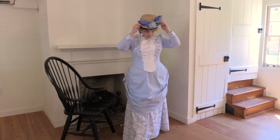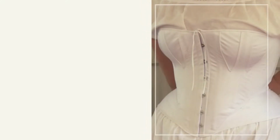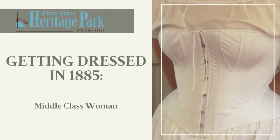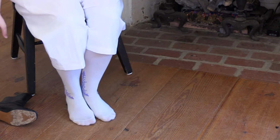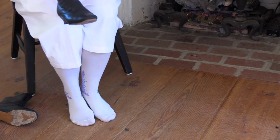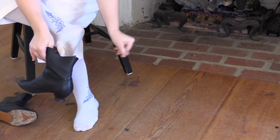My name is Maddie, and today we're going to explore how middle-class women got ready for a picnic in 1885. Stockings, garters, and boots were worn and were put on first because it was easier to fasten all those buttons before you put on your corset or any of your outer garments.